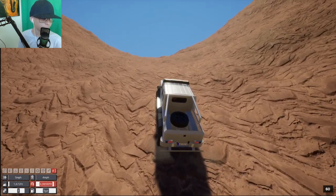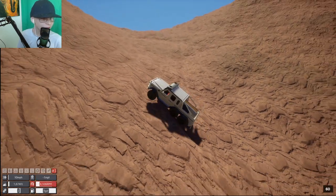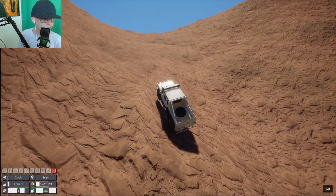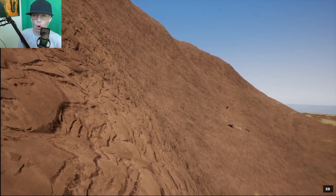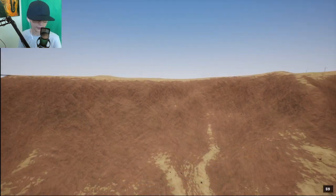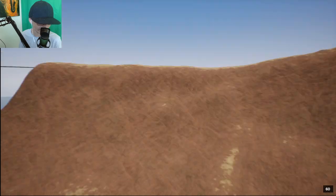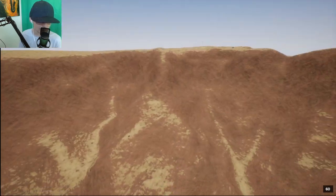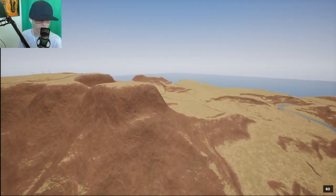Come on, we got speed. No, we don't have speed. No. We might have went overboard. It can't do that. Who can make it the furthest might just have to be the thing. Because this is extreme off-road testing.